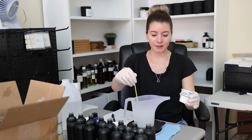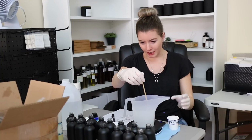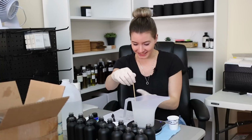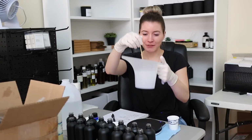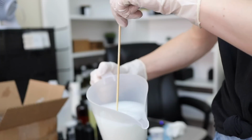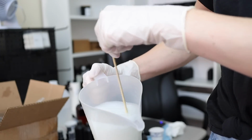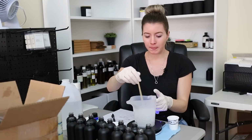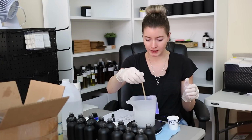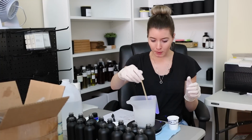It's a good thing I cover up all of my mistakes by using colored vessels. Colored jars, everything colored, so you guys don't see all of the mistakes. Can you guys see that it's pretty milky and cloudy? I don't know how long you're supposed to stir this for, but I'm just gonna try to make sure it's all incorporated with the scent, and then we're gonna pour it.